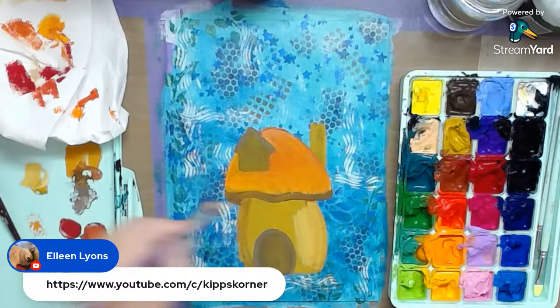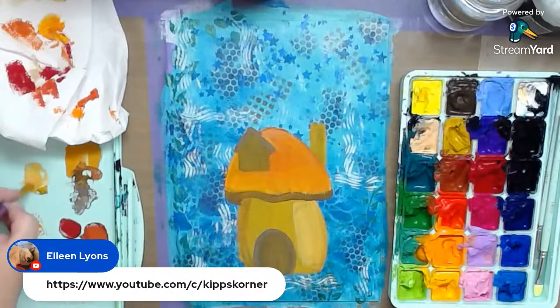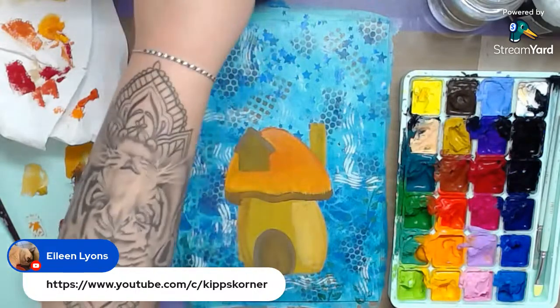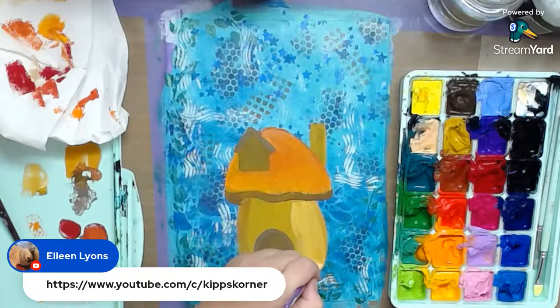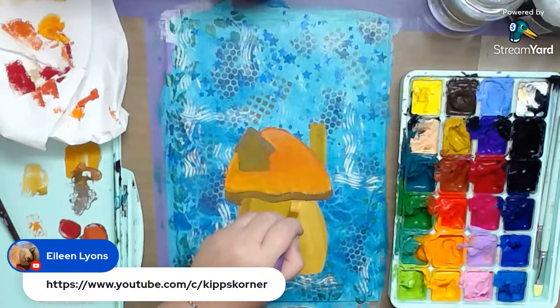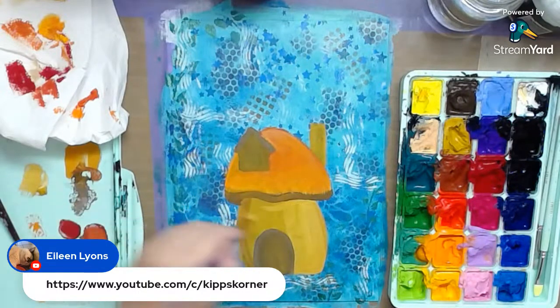Still good. I'm putting lines in it eventually. I just need a different colour. Yeah, I know. You know. I know this, Mandy. That's really good. Yeah, she's so clever. Thank you.